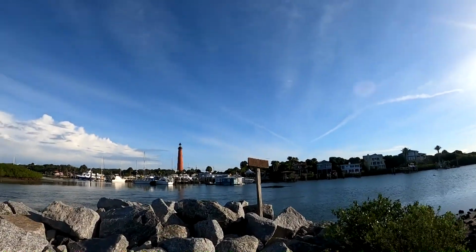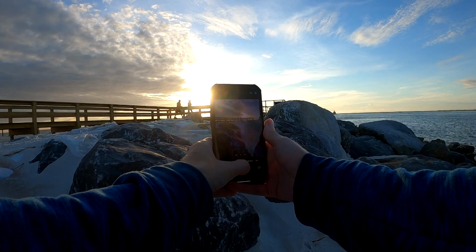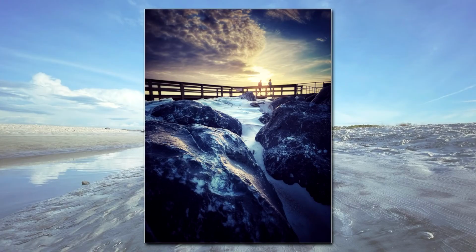So all this to say, I do like using the iPhone, and I also regret not bringing my other camera, but you can still get fun photos with the iPhone. So here are some of my other favorite photos I've taken with the iPhone, usually when I'm on walks. Enjoy!